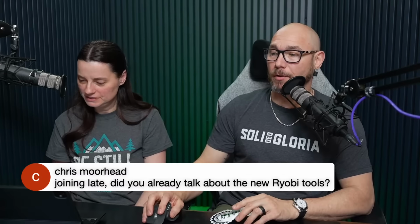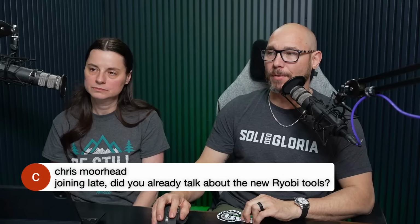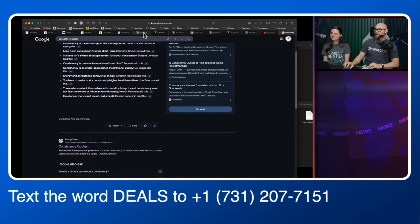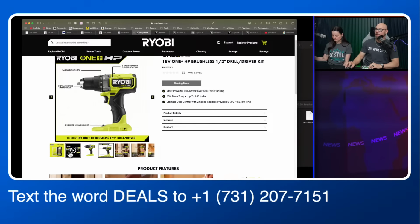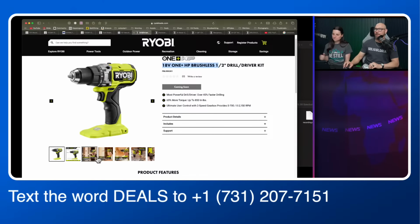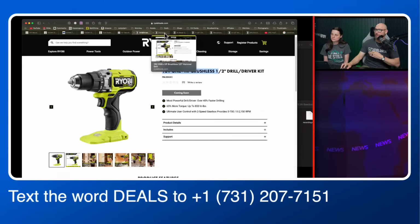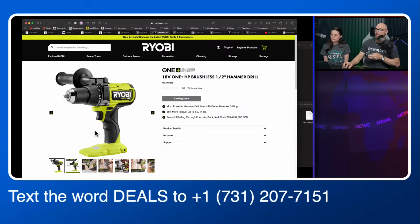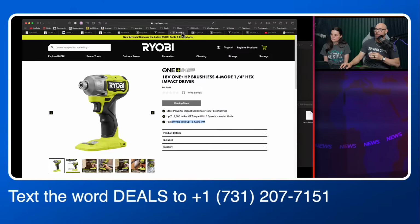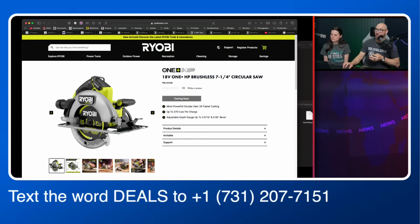Chris, for those joining late, we did already talk about the new RYOBI tools. You can watch the replay, but I'll give you a really quick recap. On the RYOBI tools, they put out a brand new, all of these are Gen 2 18 volt ONE+ HP brushless line. There's Gen 1s out there. These are all Gen 2. They're all releasing in March except 2 that are already out. This is the new drill. It's a 1/2-inch drill. They also have a new hammer drill, which is what this one is. The only difference that I could see in these two is one has a hammer function, one does not. They also have the new impact that's coming out again in March. The new circular saw is also coming out in March, but I have the Gen 1 and it's awesome.